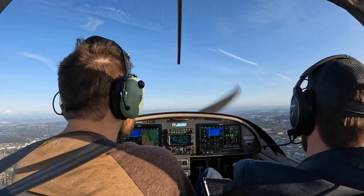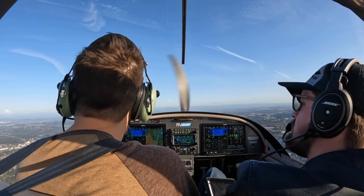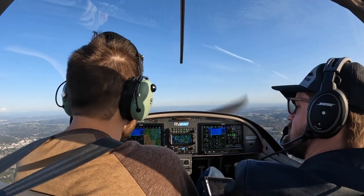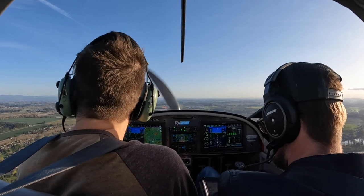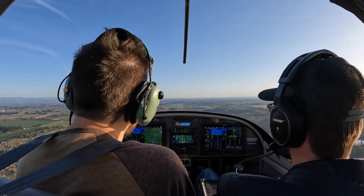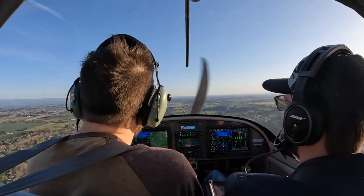Number 3-1-7 Victor Alpha, Aurora Tower, report 3 miles straight in runway 17. We'll report 3 miles in on 17, thank you, 7 Victor Alpha. Tower, this is 3-1-7 Victor Alpha, we're at 3 miles on final. 17 Victor Alpha, say landing request. Say landing request, he said.